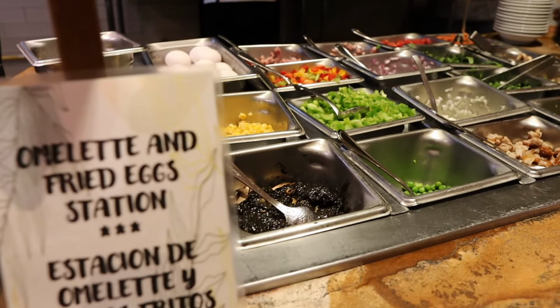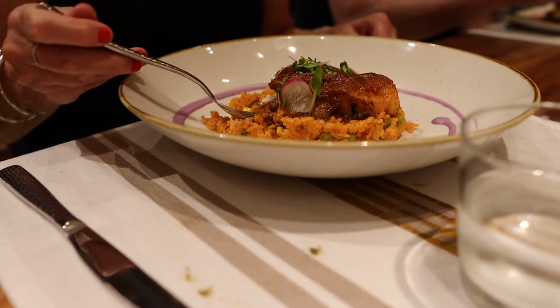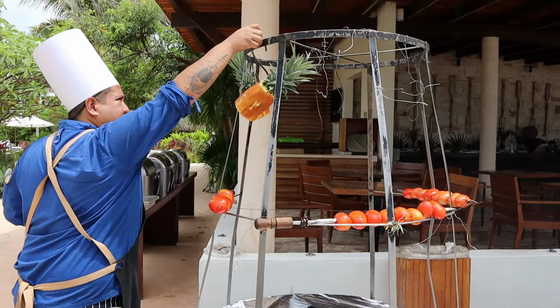The great thing about this resort is that you do not need dining reservations. The one exception is that if you want to have hibachi at Hitsu. However, if you want to eat the a la carte menu at Hitsu, that does not require a reservation.